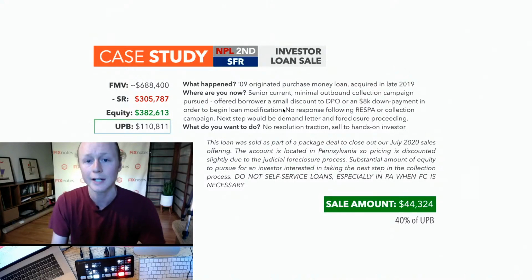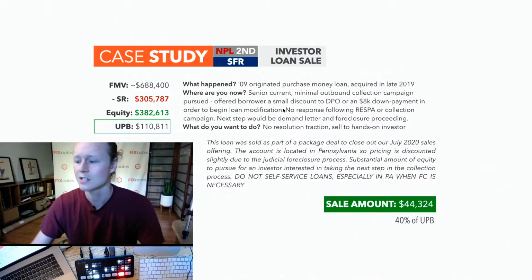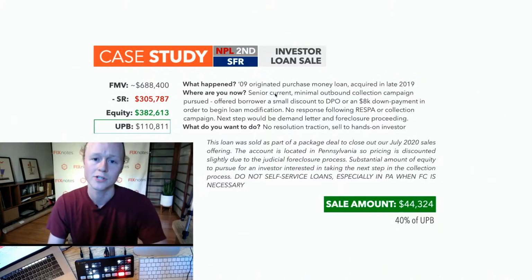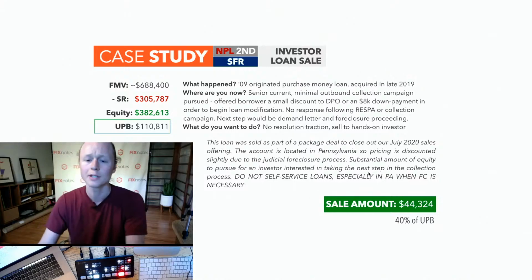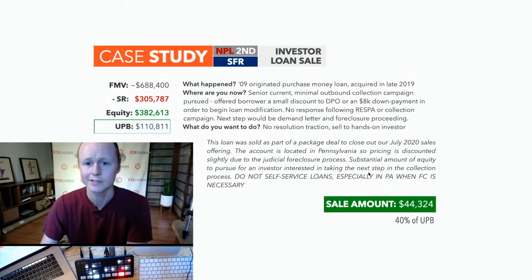The borrower is definitely going to get that wake-up call and come to the table to resolve something. Because the senior is current, we know the borrower wants to stay in this home. There's some pretty strong idea of the intention of the borrower when we see a current senior lien. So this is just another notice on that Pennsylvania self-servicing warning. If you were to foreclose on this loan, you want to make sure that you're totally buttoned up and working with a licensed servicer and a licensed attorney.